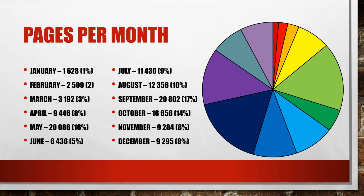In June, I read 6,436 pages. In July, 11,430. In August, 12,356. In September, 20,802. In October, 16,658 pages. In November, 9,284, and in December, 9,295.